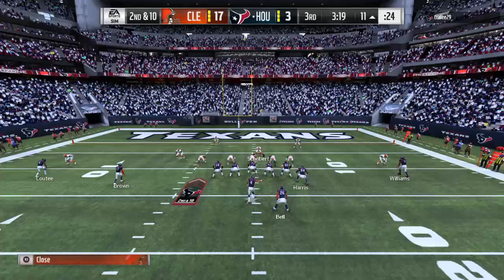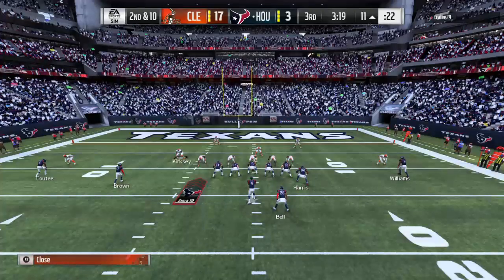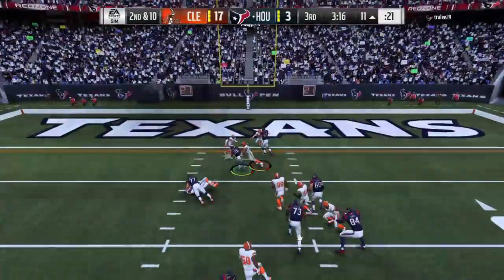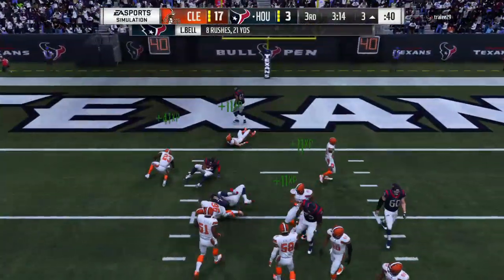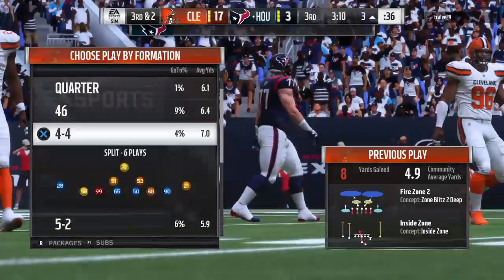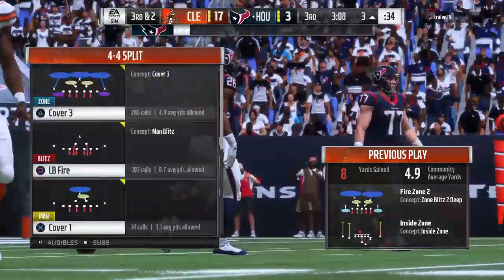Hey, green the line. They'll run it now out of the gun. And he's able to find some room as they get him down after a good run. A nice job to get 8 there after the incompletion, and now they'll look at a 3rd and 2 coming up.